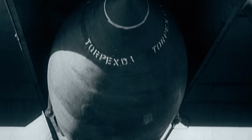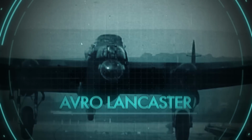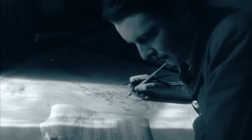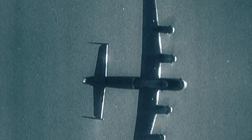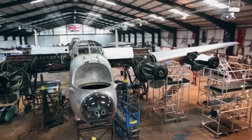And the aircraft that carried these massive munitions was the Avro Lancaster. When it was designed, it was supposed to carry about 4,000 pounds of bombs. The British discovered that in fact it was such a strong and robust airframe that it could carry more. So they invented the Grand Slam, 22,000 pounds. That's 5 times the bomb carrying capacity than when the aircraft was designed.